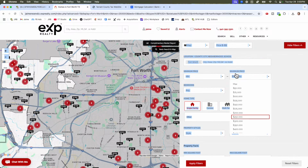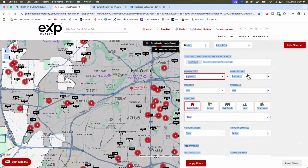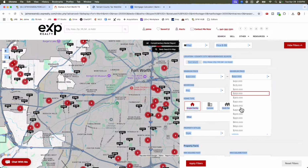All right, so let's go here. So now what we're going to do is go into that sweet spot. You're going to see a ton of them, so it may not even be the best exercise here of doing 250 up to 500,000.